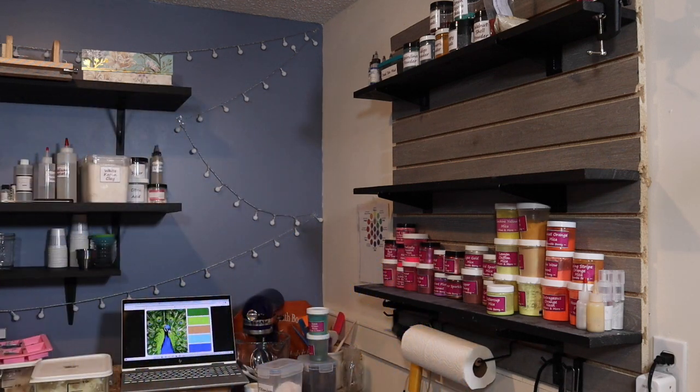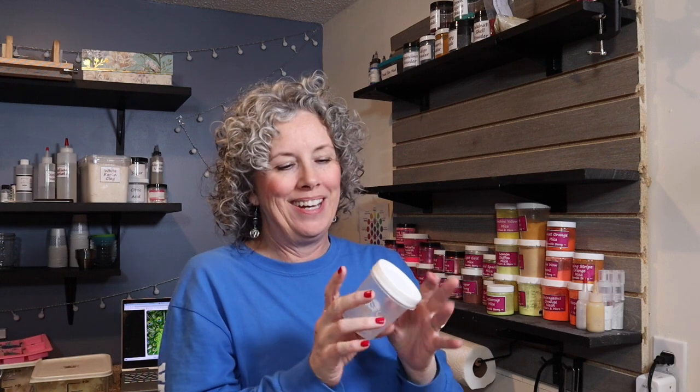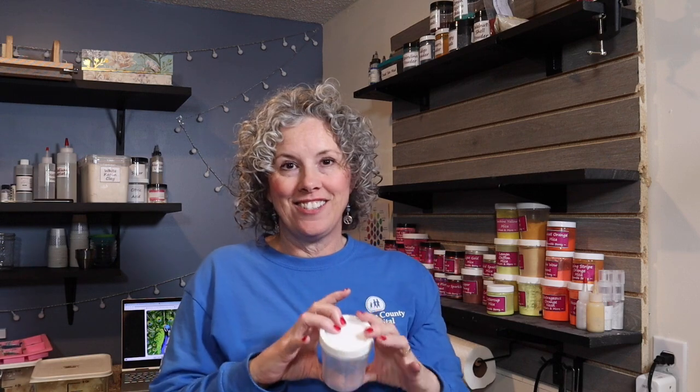I have empty jars. These are what I got from the hospital, and yes, they are specimen cups, but they are sterile on the inside, and so I think it's a perfect container for when I get bags of micas. I hate those bags, but they're cheaper to ship, cheaper to buy. So I have plenty of these to last me for quite a while.